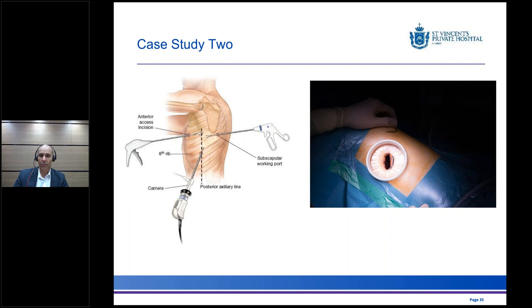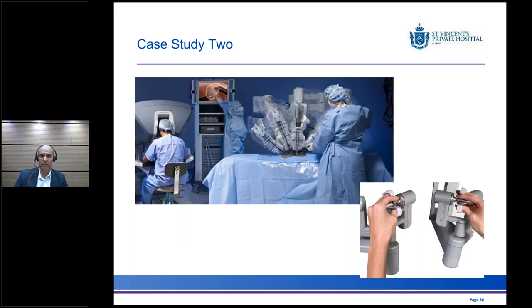The third way in which we do things is robotically, and this is a picture of the Da Vinci robotic system. Essentially, what happens is you've got the patient, and you have robot arms, which are introduced in a standard fashion into the patient. So you just put the little ports in the same way as you would with a traditional VATS approach.